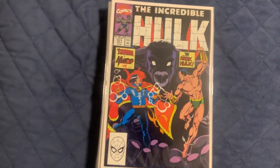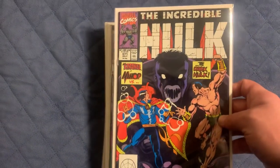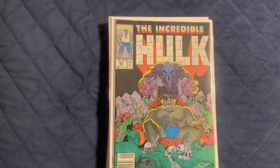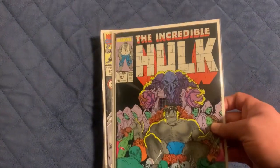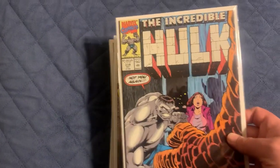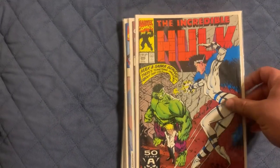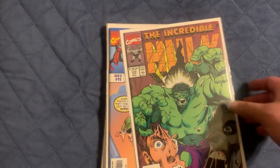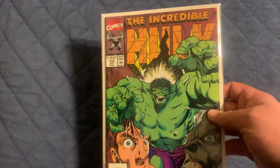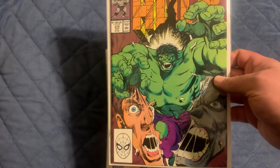And these next few Hulks, I don't think any of these are keys. I'm not sure. I know one of them is, but this one isn't really, I don't think. Got 371, 351, 374, he's fighting the Thing. 386. 372, yeah, I know this is the Return of the Green Hulk or something like that. It's a cool cover, though. It's a really nice cover.